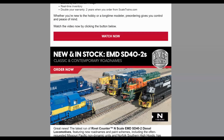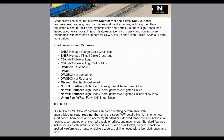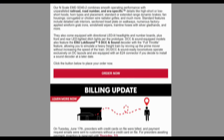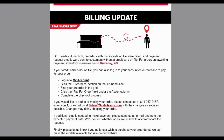In N-Scale, recent delivery of SD40-2s. There's most of the paint schemes offered in this run. Really like that Norfolk Southern with the yellow plow. Here's a quick reminder of those road names and paint schemes now in stock, as well as some details. And a reminder, those pre-orders, if you went through ScaleTrains directly, will expire on Thursday, July 3rd.